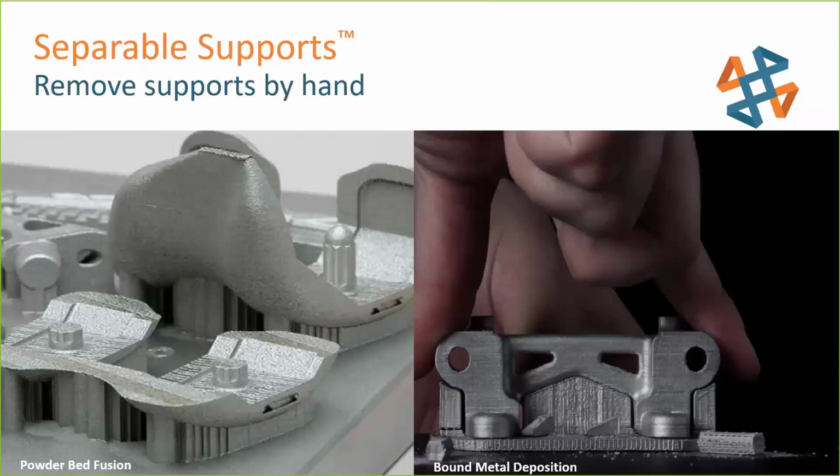So here's an idea for those that haven't seen some traditional metal manufacturing. On the left, 3D metal printing. Those supports are welded to the part, and they're also welded to steel plates on the bottom. So those require quite a bit of machining and post-processing just to get the parts off of the tray.